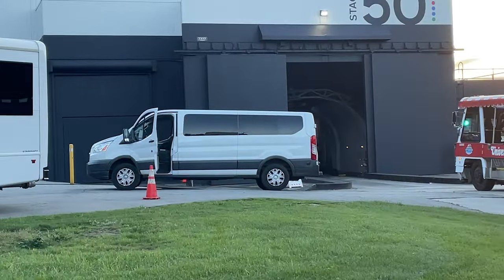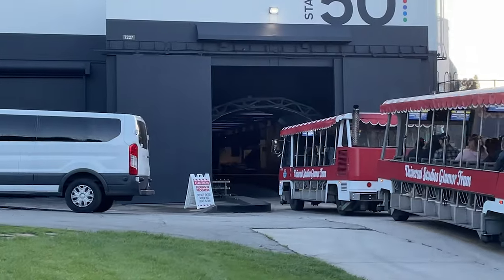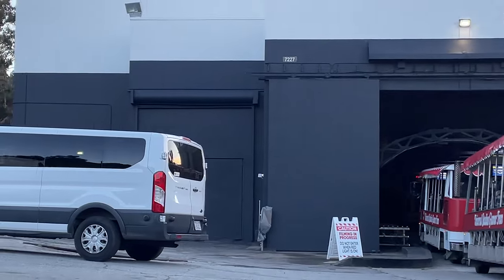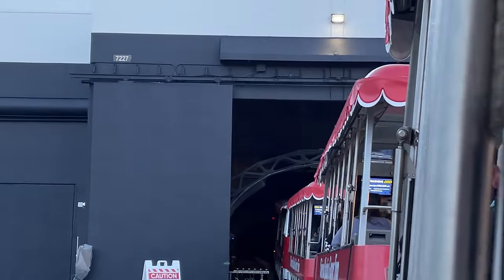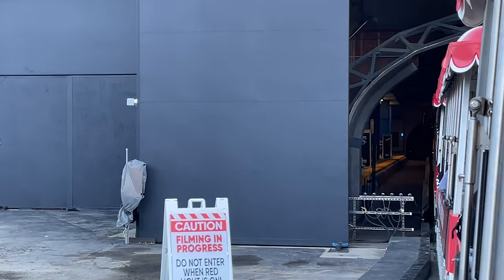The set has been just decorated for a highly anticipated production. It's Hollywood's only two-level soundstage. And check out the detail. The first floor is decorated like a subway station. This is a hot set, meaning it's completely decorated, locked for picture, and ready for the director to call action.